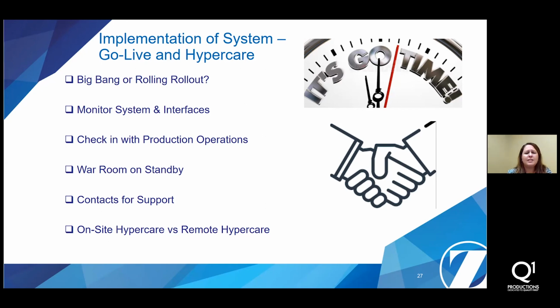So lastly, for this one, you have to determine, are you doing on-site hypercare or remote hypercare? I've done both. I prefer on-site, but sometimes that's just not possible, the day and age that we're in now. You may have to do remote, and that's fine. Just make sure that you're on a Zoom, a WebEx, Teams, whatever, so that you can make sure that you are giving immediate care.